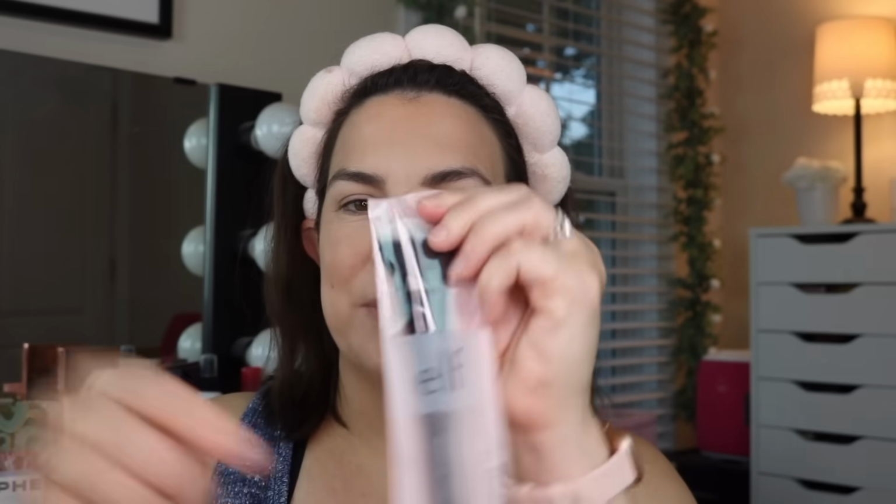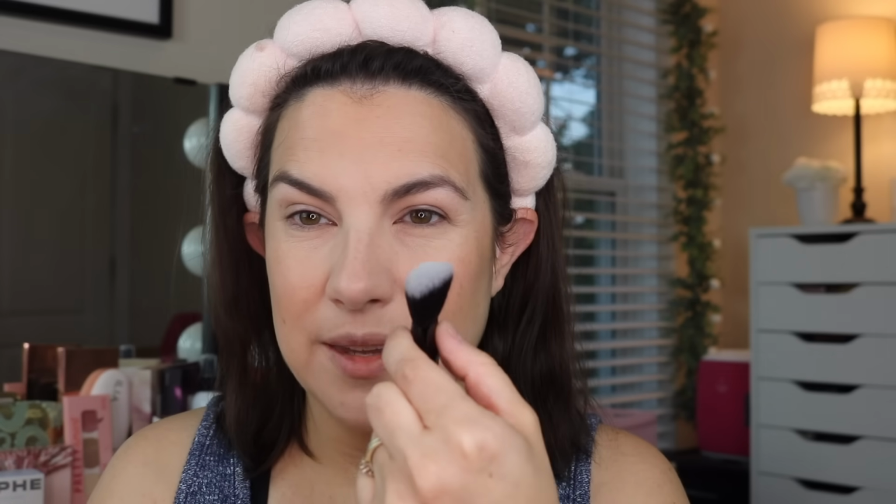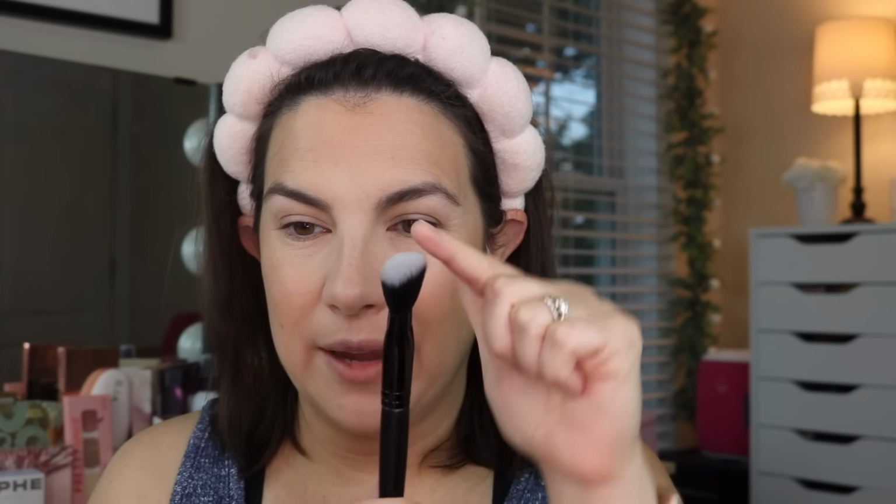I'm gonna bust out this brush. What shape is she? She's flattened out a little bit. There's a little more height at the back of the brush, a very gentle taper there. So you'd definitely be applying this in kind of a dabbing motion. That's what this shape I think is lending itself to, not necessarily a buff.